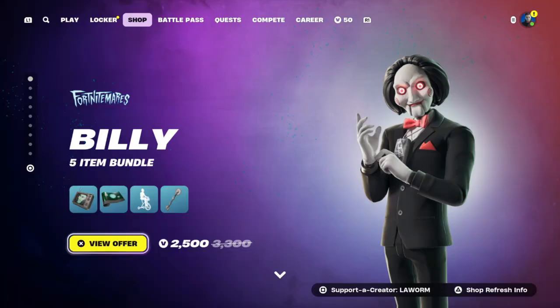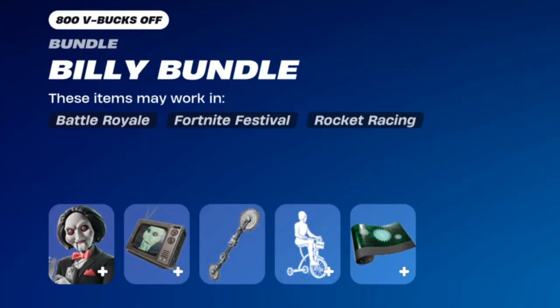Let's find out. Yeah, Billy is pretty creepy. Okay, we're going to look at the bundle now. It comes with 5 items, including a skin, a back bling, a pickaxe, an emote, and a weapons wrap.